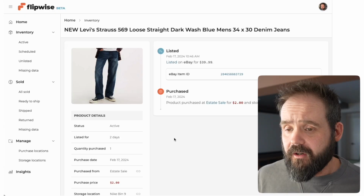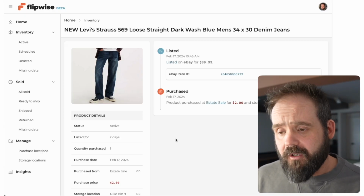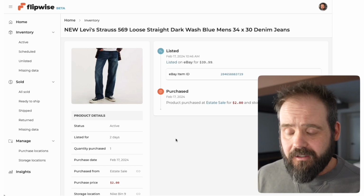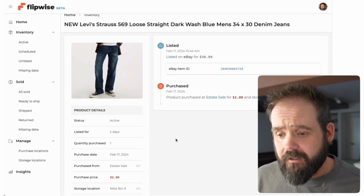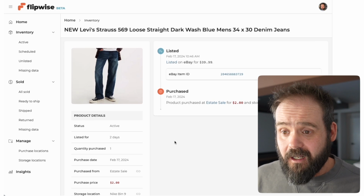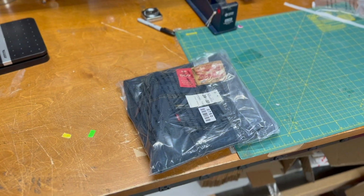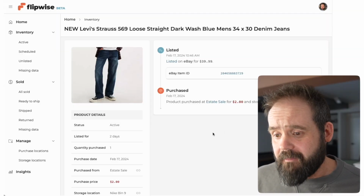I was at an estate sale just over the weekend, and I got these jeans here. These are just Levi's 569, just standard jeans, but all of the clothing was labeled as like $1 or $2 or $3 depending on what you wanted at this estate sale, and pants were $2, and so there was just a huge pile of pants, and I went through them and ended up finding a new pair of Levi's. These had all the tags on them and everything, and so I've got them listed on eBay for $39.99 free shipping, and they should sell.